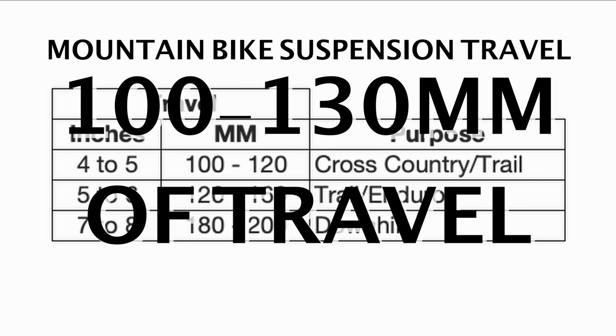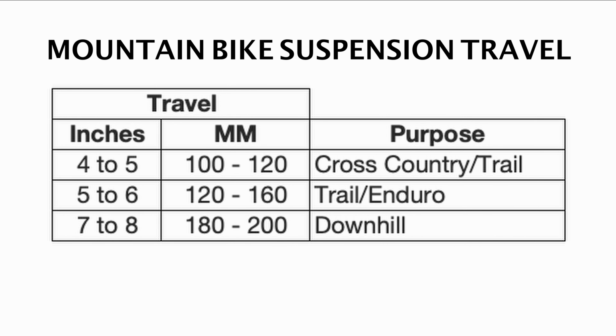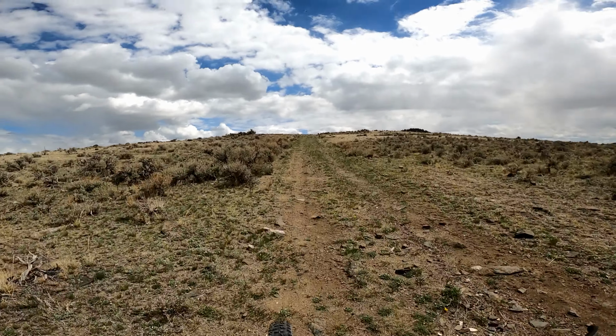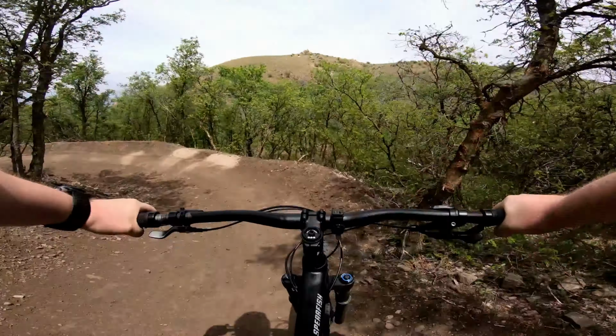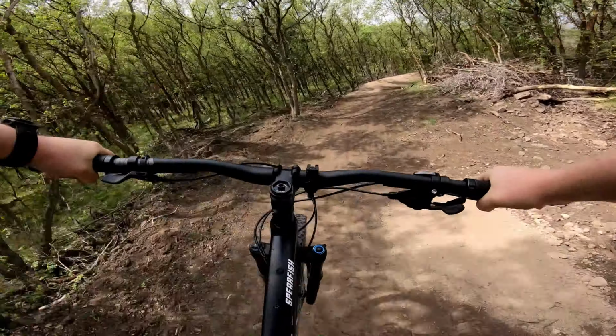Suspension forks in the 100 to 130 millimeter range are normally seen as cross-country or trail forks. They have enough travel to soak up trail chatter and some hard hits, but not so much that they'll make you feel like you're bobbing up and down on a trampoline. As a beginner, you shouldn't be encountering any obstacles that would call for 140 plus millimeters of travel, so shorter travel forks should be perfect for where you're riding.